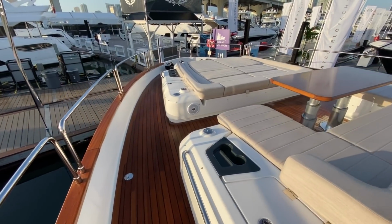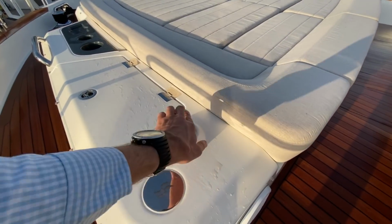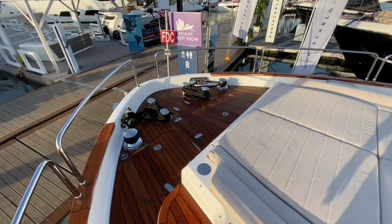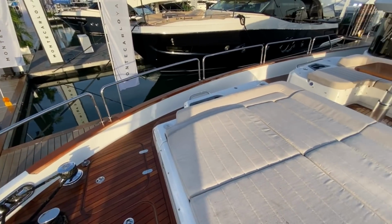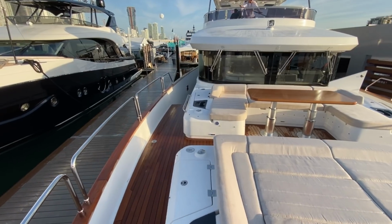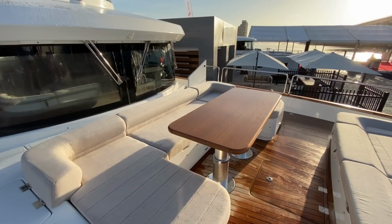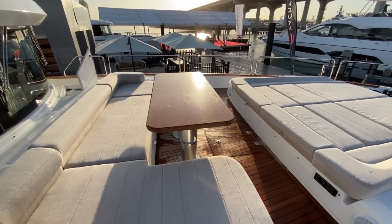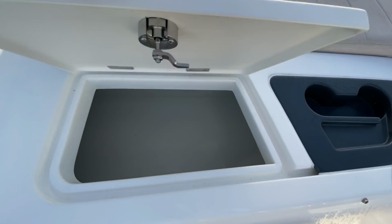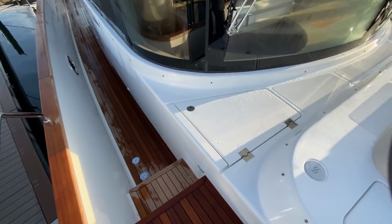So up forward on the bow, you have some lounge areas. You have some space for pop-up lights to illuminate this area at night. You can do a carbon pole and have the sunshade up here if you wish. But this is a nice natural gathering area on board the boat. You also have various amounts of storage for lines, fenders, and whatnot.